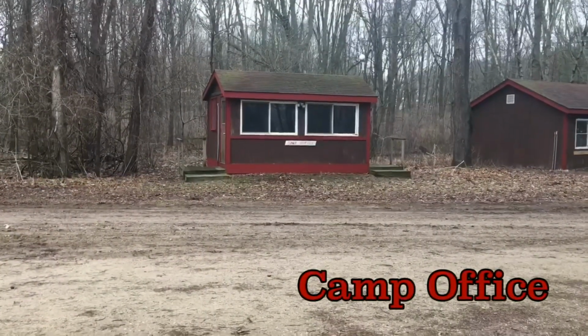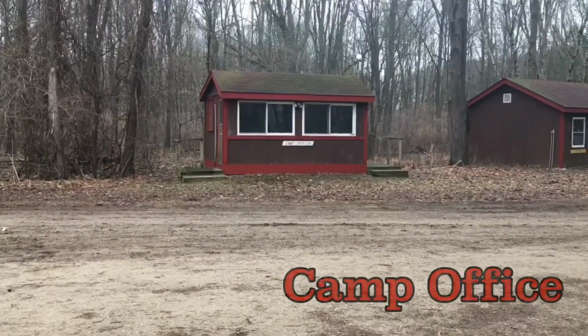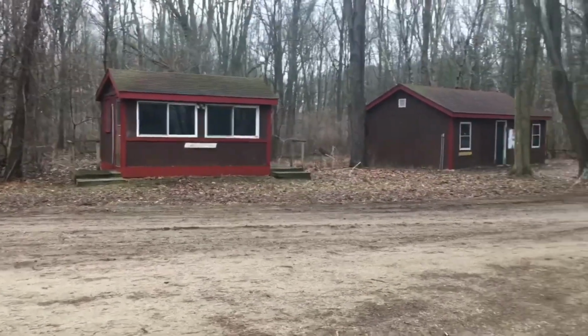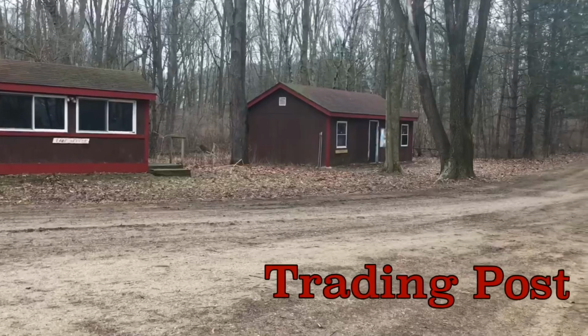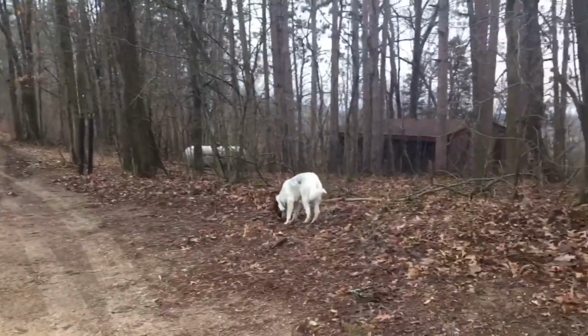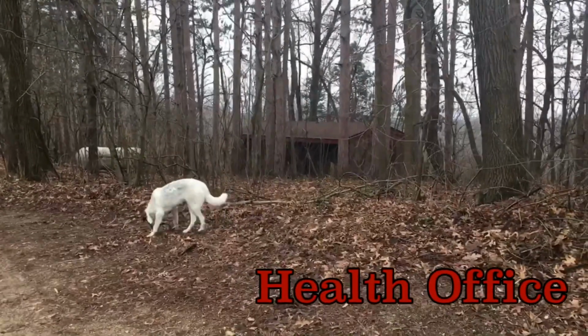This is our camp office. So this is where the leadership team works during the summer and where I work sometimes in the off season. And this is our trading post or our camp store to the right. And then on the other side of the road is what we call our health office. And we use that for summer camp.